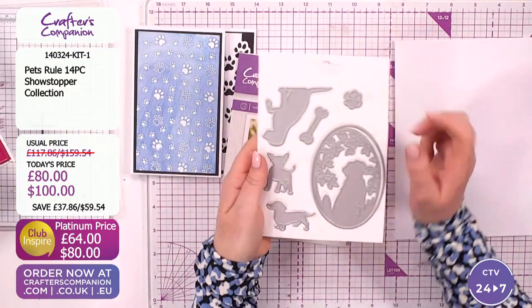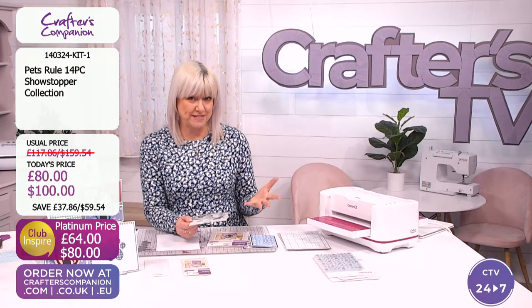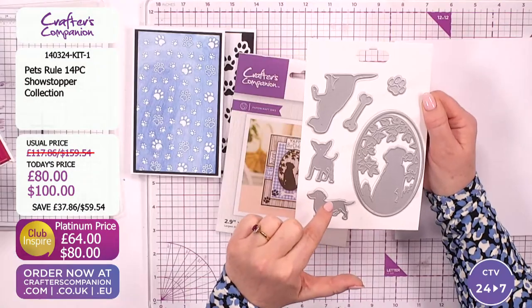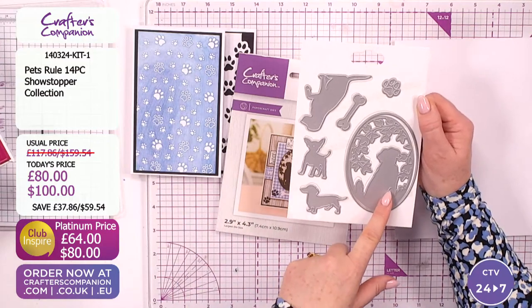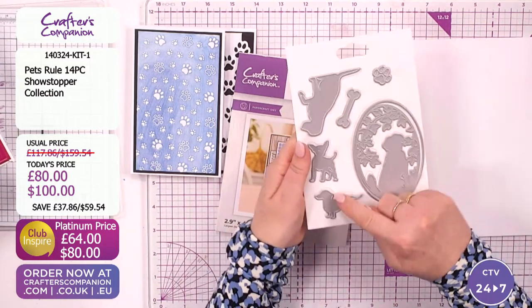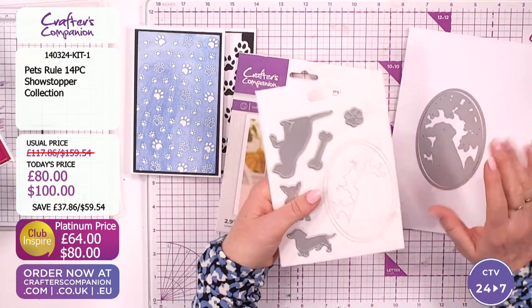I just think if you could just go for one thing and your budget doesn't stretch, this is the one you go for. If you want to go for the dog or the cat, depending on what you like. This is such a versatile die. I love all these extra bits that you get and all those extra dogs, that main one, which is amazing.